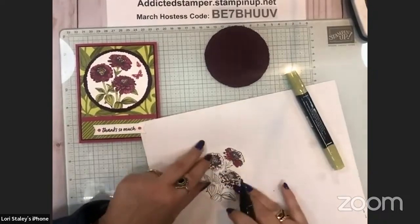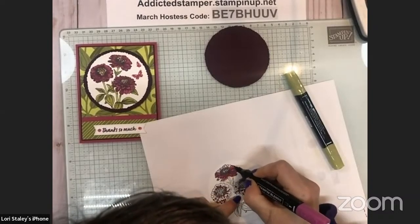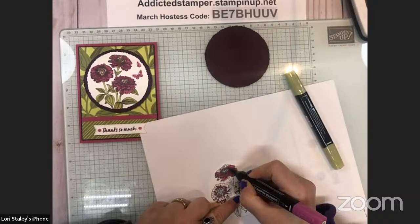I always feel like I certainly couldn't sing today. I should be telling you a joke or singing or something while I'm coloring because it does take a little bit of time.